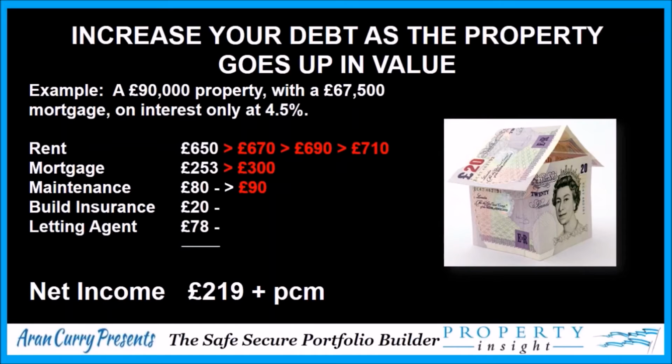Now, the net effect is that the net income and the income tax you pay will stay the same. Your rents have gone up, but so have your costs. So to be income tax efficient alone, as the rents go up, you increase the debt against them. Okay, more on what you do with that mortgage release shortly.